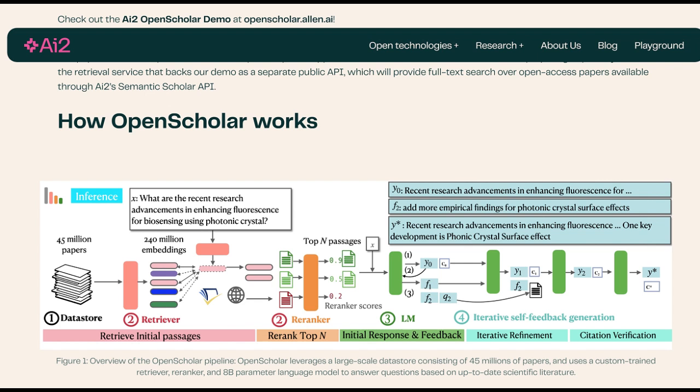And the fact that it's open source just makes it even more impactful, I think. It's not just a few big companies that benefit. It's everyone, the whole scientific community. That's what's so great about it. More discoveries, faster innovation, a more equitable research landscape.